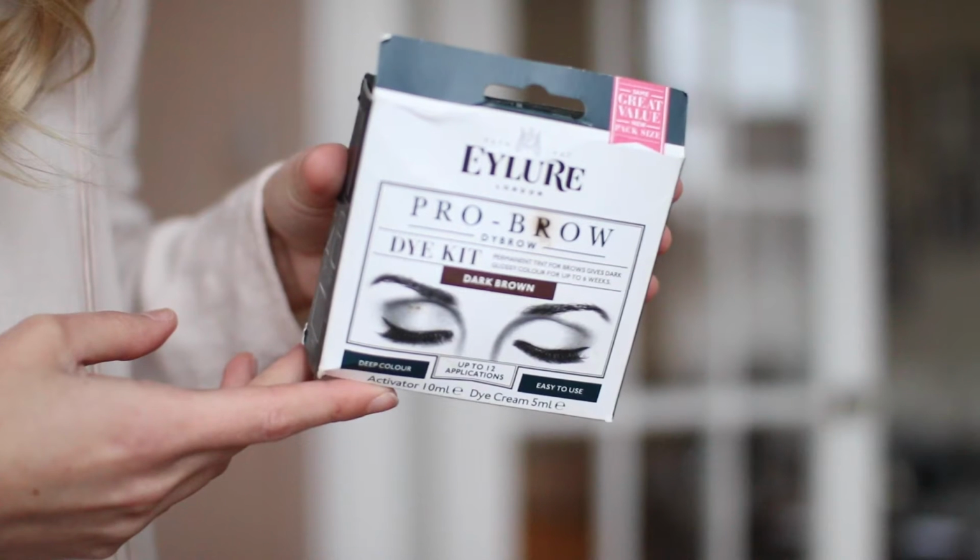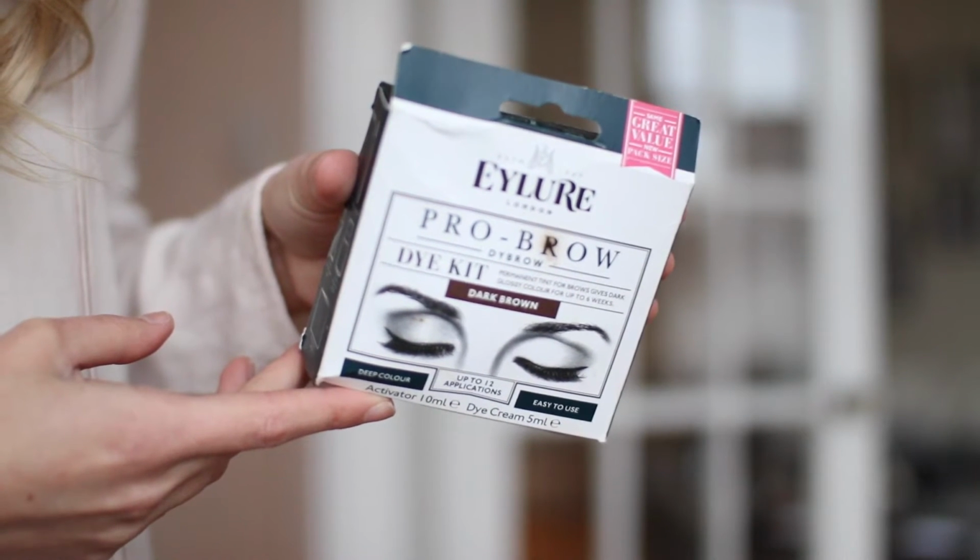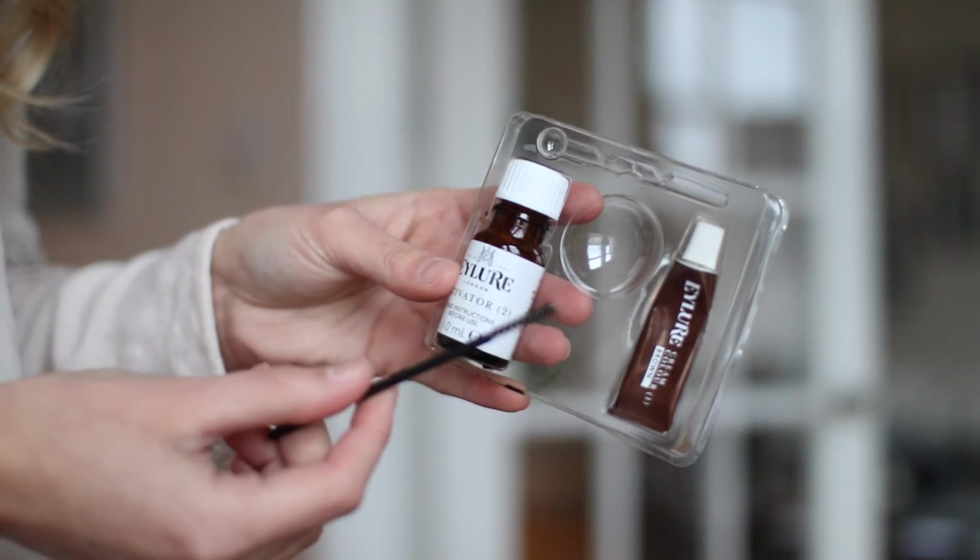Mine's all discolored and everything, but basically you just add a tiny drop of the dye and a couple drops of the activator into the center cup here, mix it up, apply it to your brows, leave it on for a few minutes and wipe away.